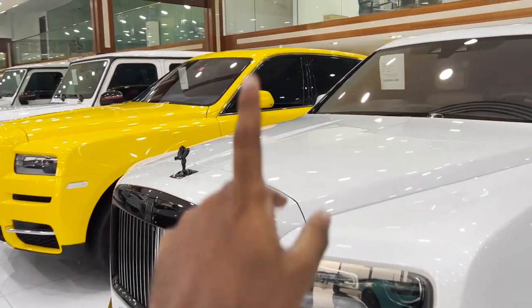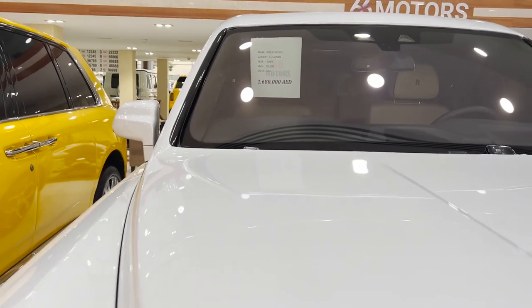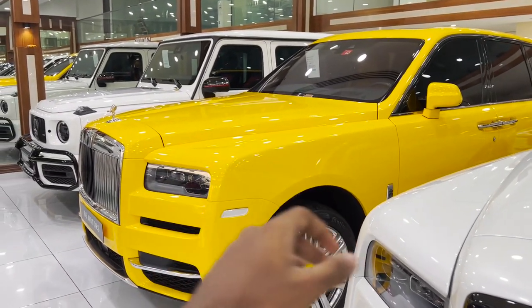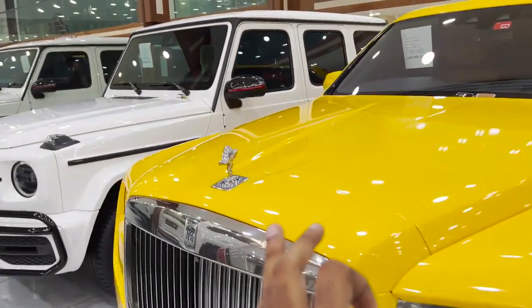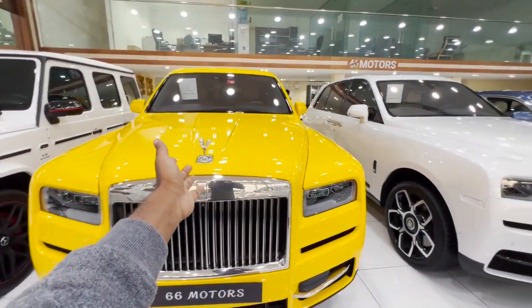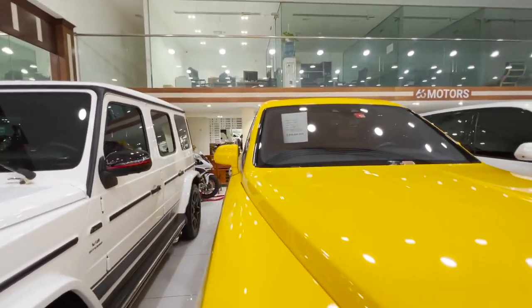This is a Rolls-Royce Cullinan Black Badge. Is this a Black Badge? Kind of looks like a Black Badge, but I don't think so. It's going for 1.6. And to be honest, up next, we have this Rolls-Royce Cullinan in yellow color. This is the first time I'm seeing a yellow Rolls-Royce Cullinan. And it's not bad, but I kind of prefer the white one over this one. And it's going for 1.4 million dirhams.